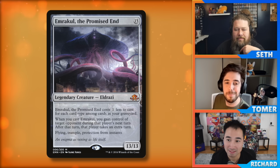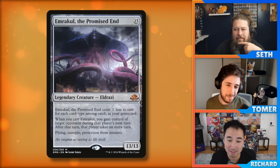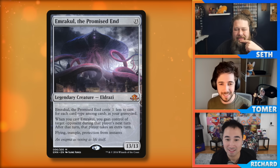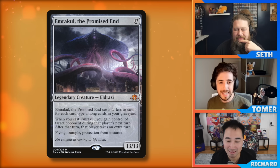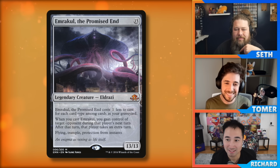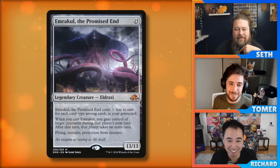And if they're holding a board wipe and they don't want to board wipe, you just attack with everything, deal damage to your mutual opponents, and then wipe them afterwards. I don't really care so much that they take an extra turn afterwards. Their next turn is going to be so bad compared to what's going to be left over for them.